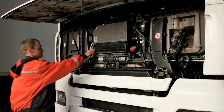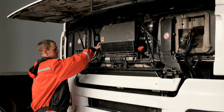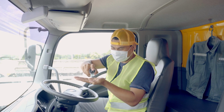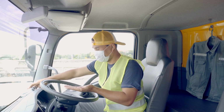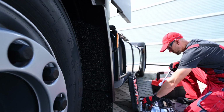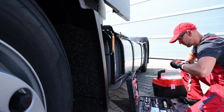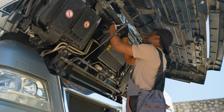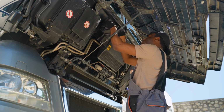When it comes to trailer trucks, brake fluid is a cornerstone of safety and performance. Over time, this essential fluid can degrade, leading to noticeable issues in the truck's braking system. Ignoring these signs can lead to dangerous situations on the road, especially when hauling heavy loads. Here are the key indicators that your brake fluid may need attention.